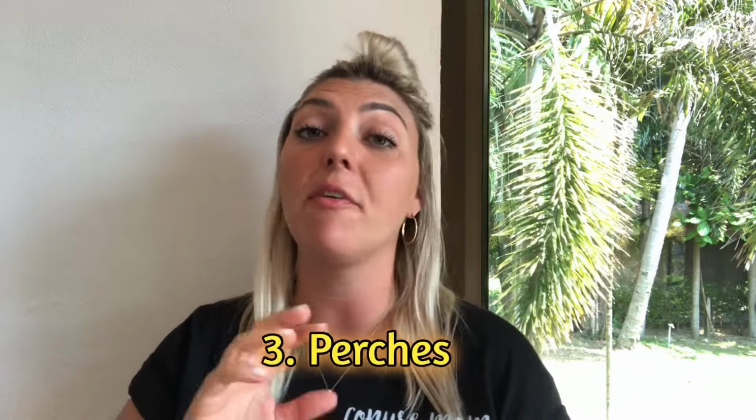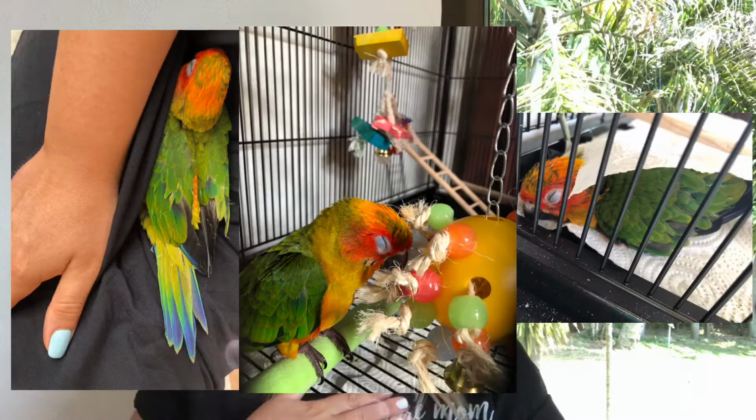Next, I already mentioned a few of these things, but perches. You want to have a few different perches, and when they're babies and they can't fly yet, like I mentioned, just make sure that they're on the bottom so that they can hop up onto them. You'll notice that while your Sun Conure is a baby bird, during the day they sleep a lot more, and you'll catch them sleeping. It's so cute. But if you offer a variety of different perches, it's going to help exercise their feet, move around the cage more freely, and can even prevent arthritis. Provide a variety of these perches that are different lengths, sizes, and materials to keep your bird interested and engaged.